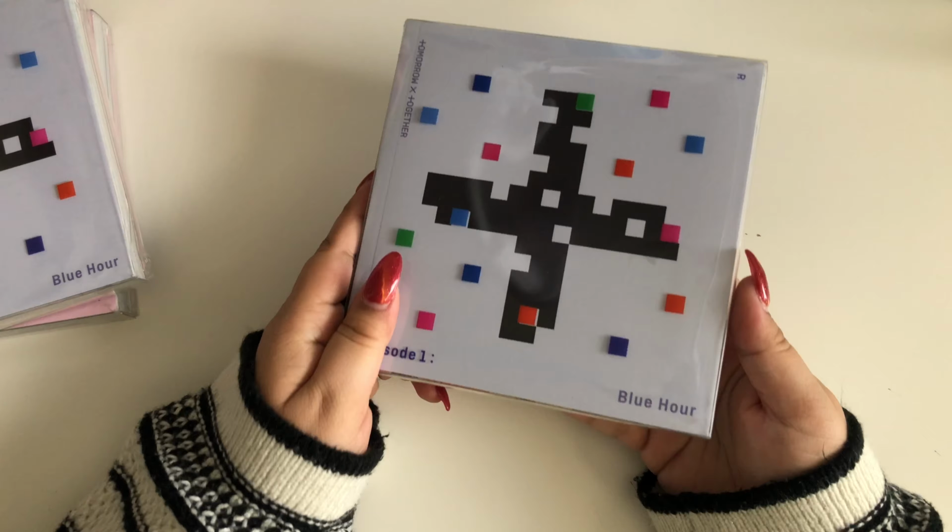So my favorite song off of this album is definitely Blue Hour, I think. I don't know, I'm still debating, but Blue Hour and We Lost the Summer are like my favorite songs off of this album. I just love them so much, and We Lost the Summer is such a good song.